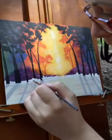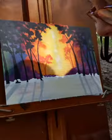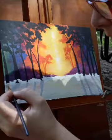Okay. There we go. Okay, this one's going to have some snow. It's climbed up a little bit because it's a big old tree here. So I'm going to see the bottom of it nicely. But there we go. Okay, cool.